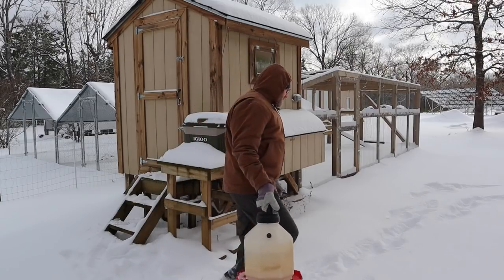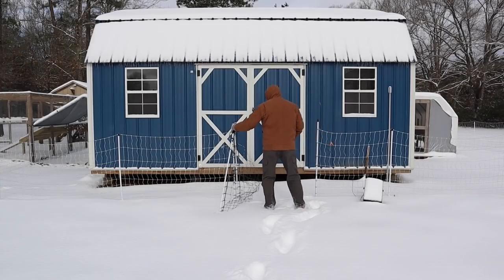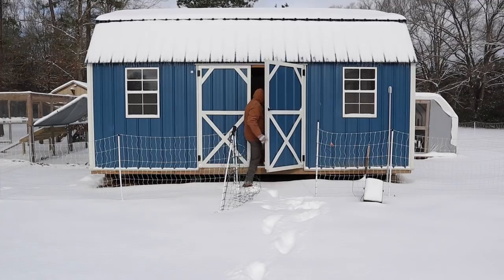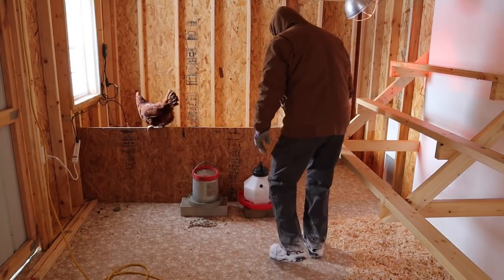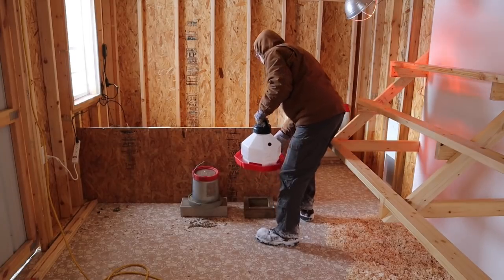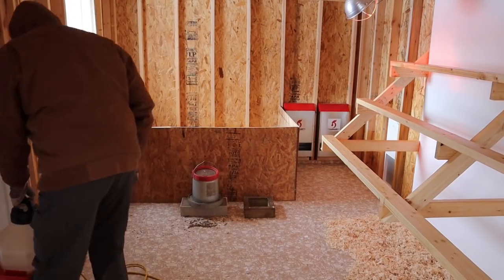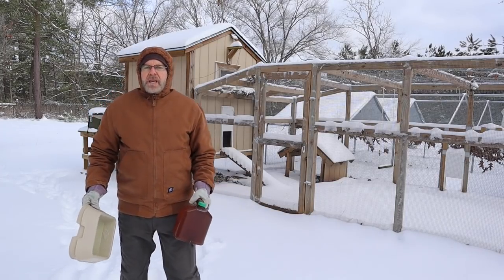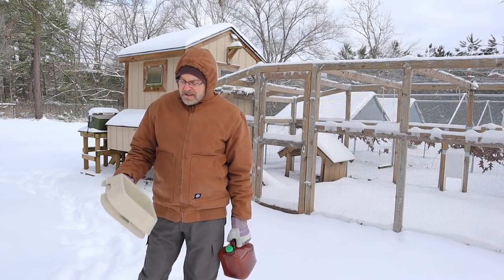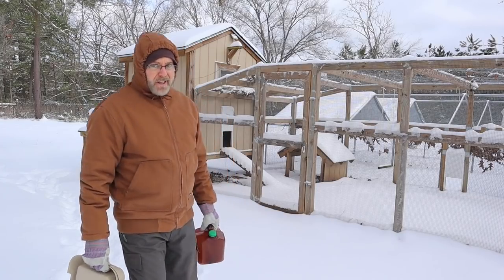Not good. I think a better option for me is just to get some dog bowls, some water in there, and change it out a couple times a day. It's 15 degrees out here. It's pretty cold.